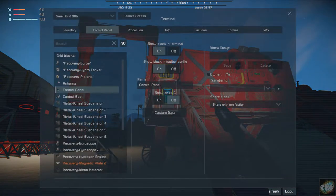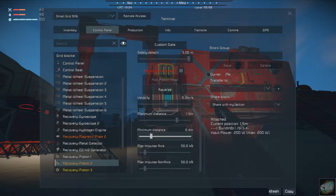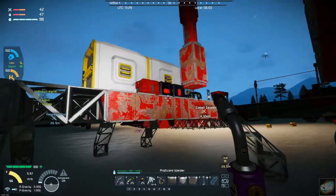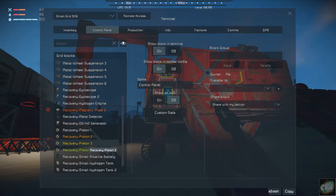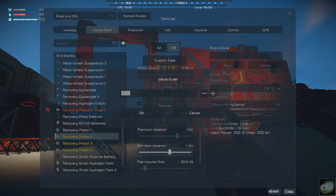That needs to come down a little more. Actually, let's bring piston 2 down. It is currently at 1. Let's bring that to 1. Let's go 1.2. Reverse that. Okay, I think we should be able to just push that with 3. Well, let's bring 2 down just another point. Let's bring it down to 1.